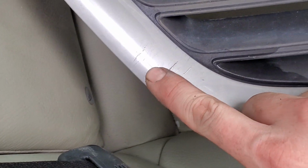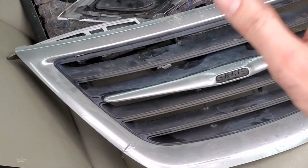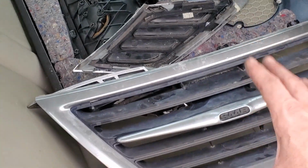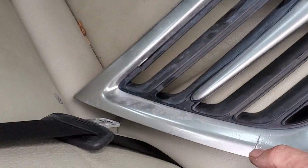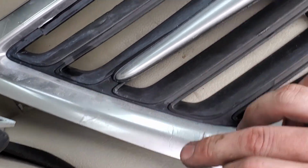I mean, the tabs are actually in good shape. It's just stuff like this. My main goal here was to respray these a darker silver, like a graphite silver, like the Turbo X style, and put these grills onto my laser red car. But I think this is going to take a little too much prep for my liking because this stuff is all flaking and it's bubbled up.